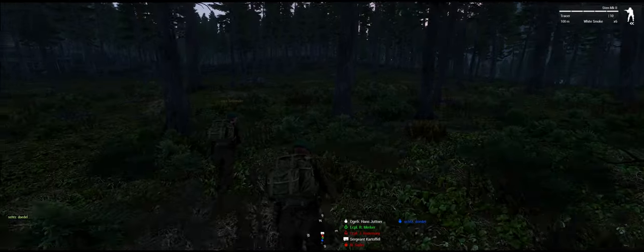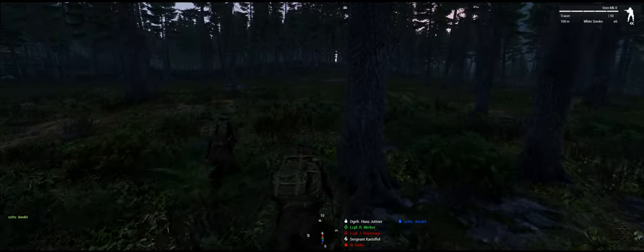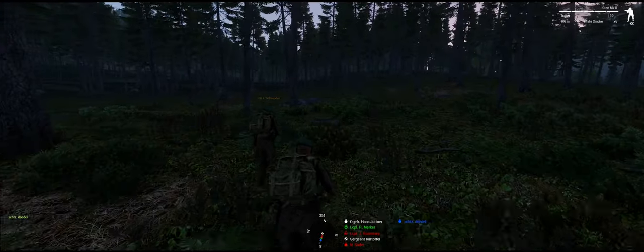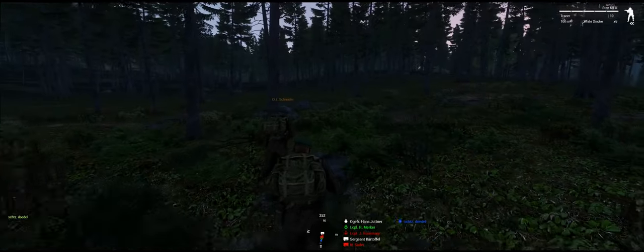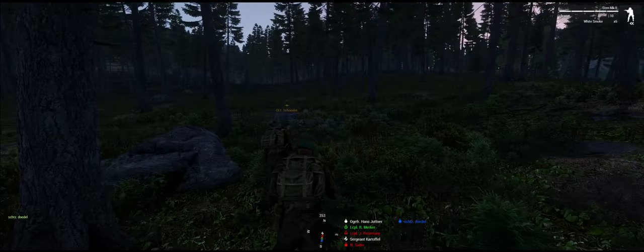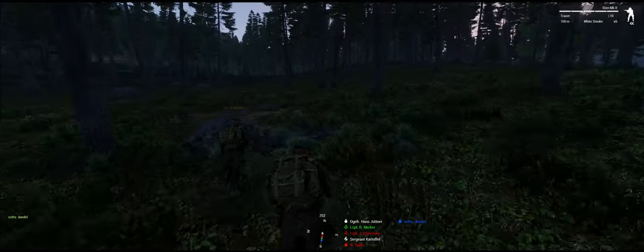Let's shift more to the west, Rommel. A little too close to that hill. We should definitely be going up on the west side of that hill in the defilade. Don't worry, I wasn't going to crest the hill. Fair enough.